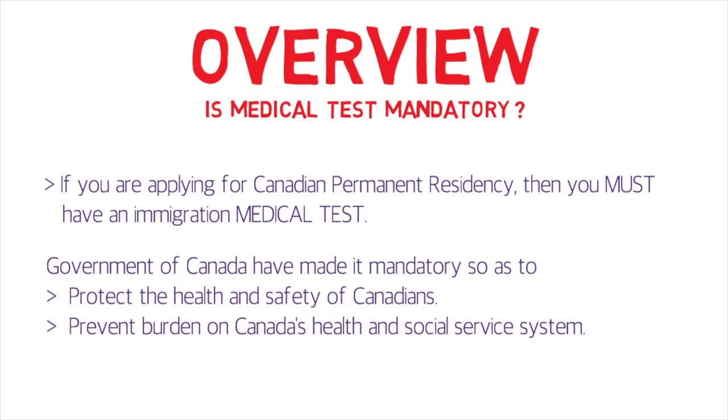Medical facilities in Canada are free of cost, and the immigration process was started to begin the economic welfare of Canada. So from that perspective, if they take in somebody who has some serious disease, a lot of money would go into his or her treatment. So they want to avoid that, which is also fair enough, right?